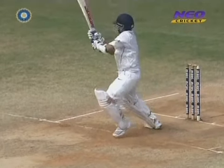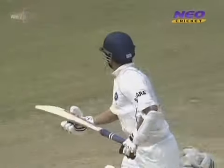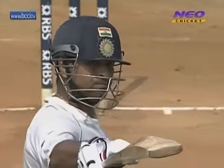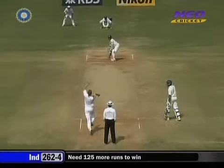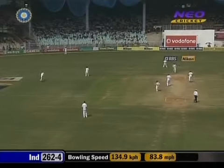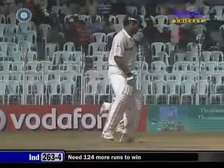It will probably be a different kind of innings. That was an attacking innings. This is going to be a mixture of caution and aggression. A very well played half century by the little champion. Good understanding between the two. Played with soft hands. Yuvraj called from the non-striker's end.